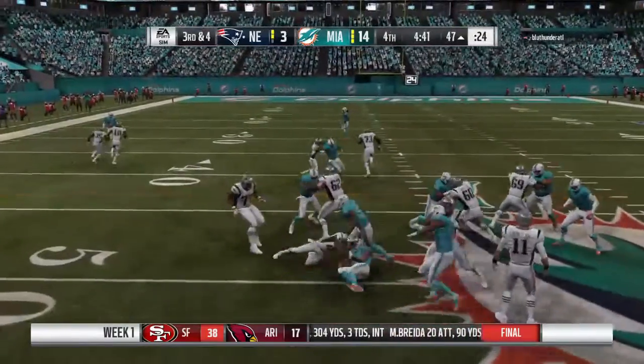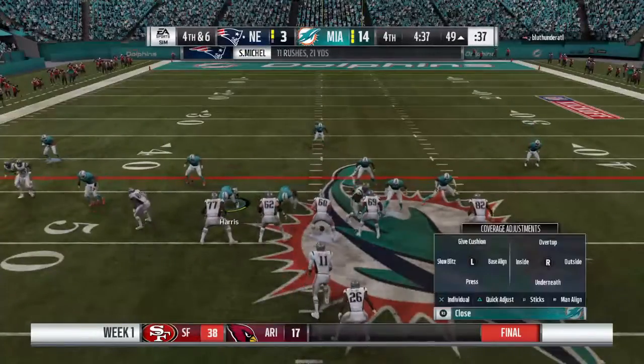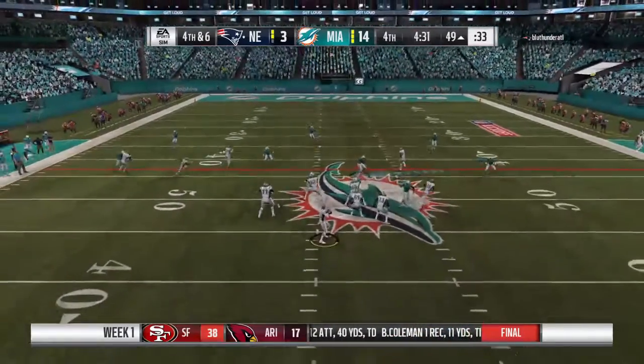They'll run it now out of the gun. And that play will go nowhere, losing yardage back near midfield at the 49. He lost 2, and it brings up 4th. Got to try it here.